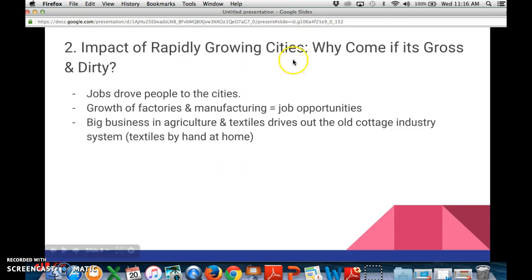More impact. Why come to the city if it's gross and dirty? Well, people need jobs. The growth of factories and manufacturing equals job opportunities, and at the same time, big business has driven out the small business types in agriculture and textiles. The old cottage industry system, where textiles were made at home, virtually is non-existent because of the Industrial Revolution.